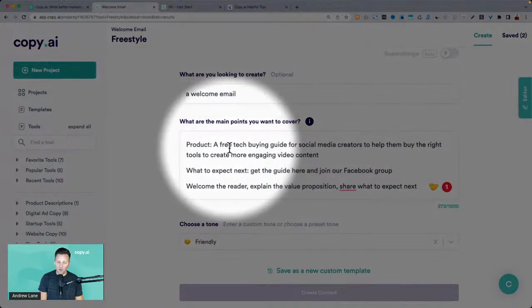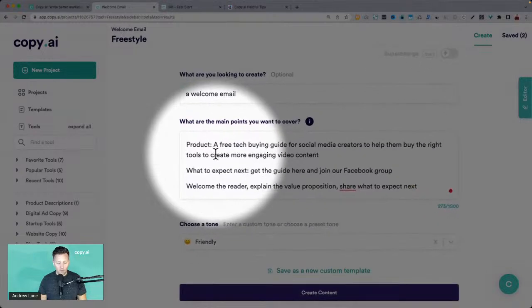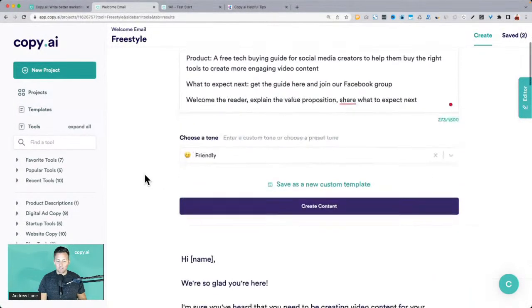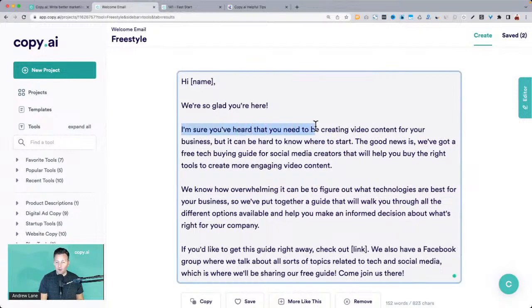All right. So it's kind of broad before. If we add to create more engaging video content, now we have clarity of what the user is trying to do and how you're really helping them. So I added that in. Let's see how that changes the copy. Look at this. I'm sure you've heard that you need to be creating video content for your business, but it can be hard to know where to start. So now it's actually speaking to their current situation, their current frustration.